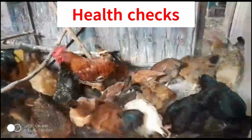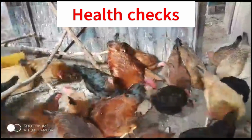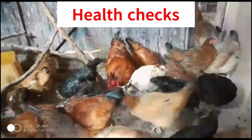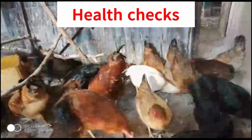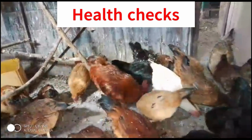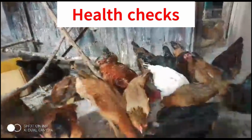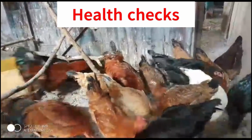4. Health checks. Regular health checks are essential for identifying any potential issues early. Inspect your chickens for signs of illness or injury, such as abnormal droppings, lethargy, or feather loss. Consult a veterinarian if you notice any concerning symptoms.